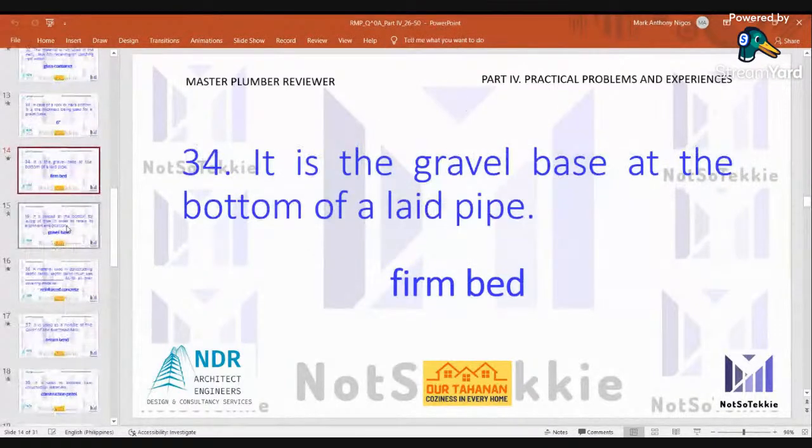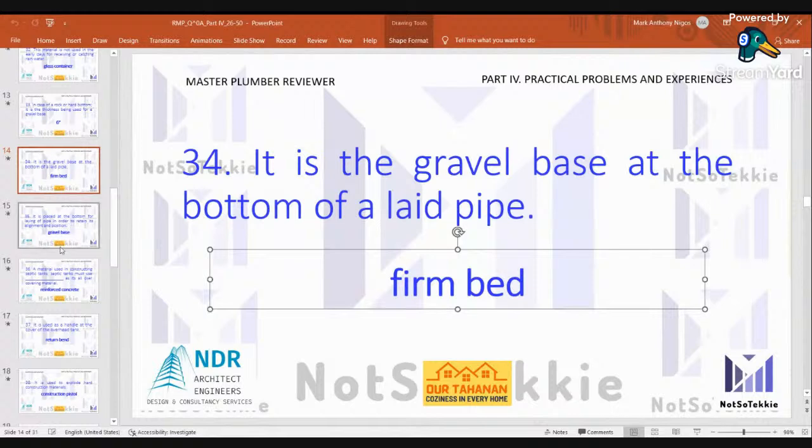34. It's the gravel base at the bottom of lead pipe. The answer is firm bed.